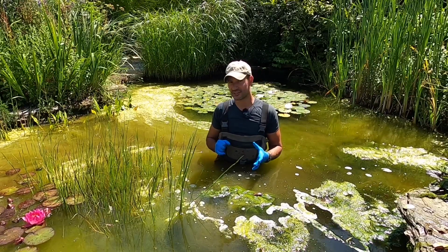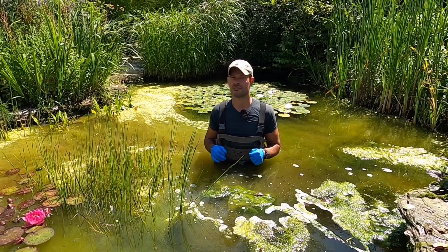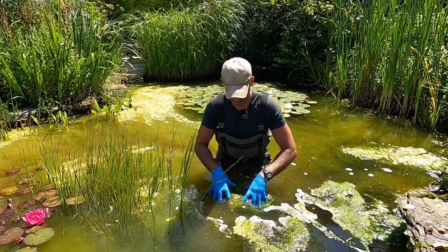But of course, it's highly unsightly. It can choke and clog up all of your plants, and if you're running filtration, it can block up your pumps and equipment. So it really is something that we want to try and deter in a pond. And thankfully, generally, it's quite easy to control.